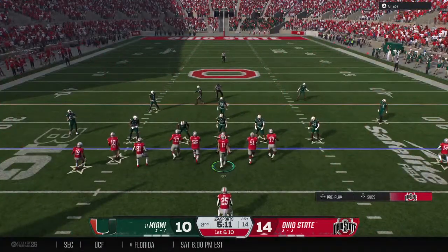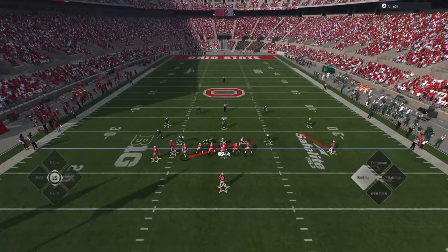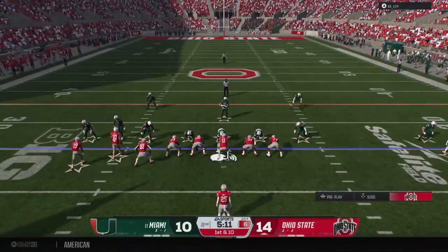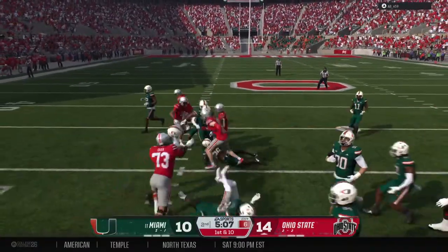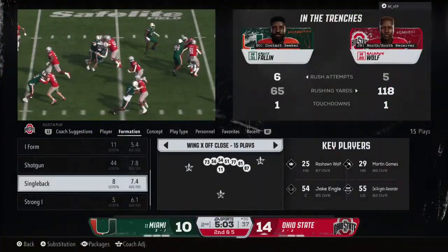Here comes the Ohio State offense onto the field. They've been firing on all cylinders, touchdowns on each of the first two drives, and they'll try to make it 3 for 3. Power football with the runner. Picks up a useful 5-yard chunk out to the 30-yard line.